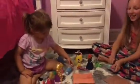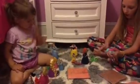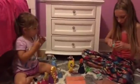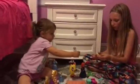Oh, wait. Ladies and gentlemen, I got Shopkins. Okay, ready? Here's the list, but open the backpack. See what you got. I think that's going to be hard for her. They're really hard to open. I think it's the other way here. Oh, I opened one. So we can see what's in that one.